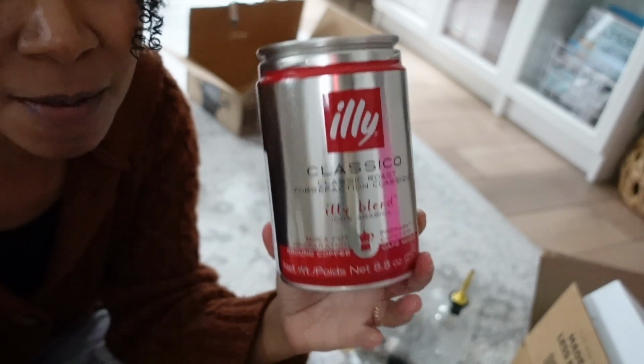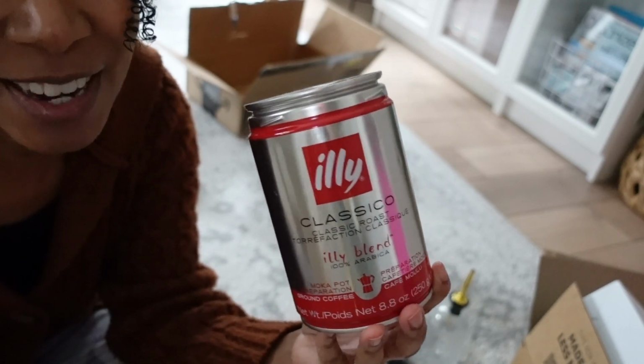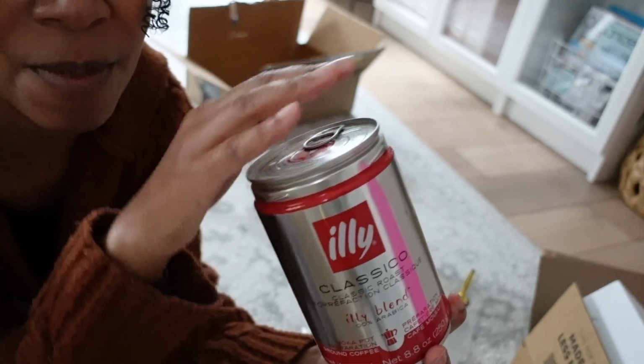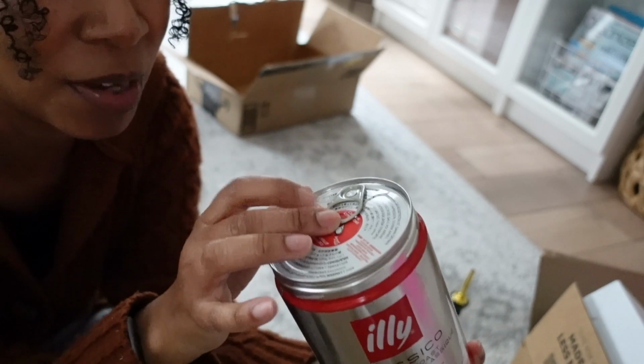Okay, well, the good thing is, I do think I have an old can of Illy coffee. So I can just use the top from that one to put it on top of this one to close it once I open it.